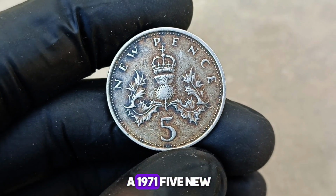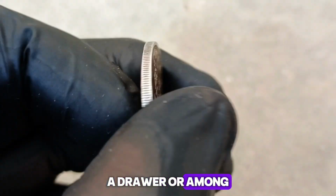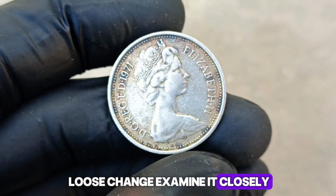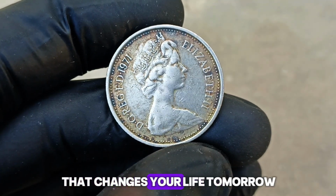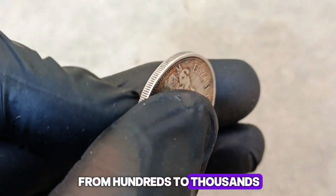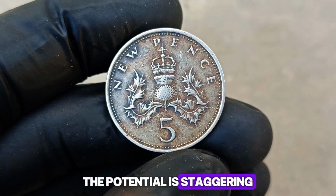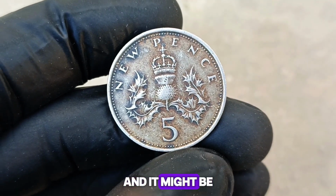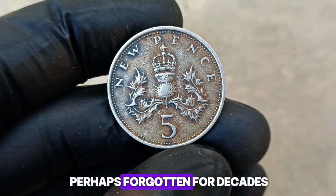So if you have a 1971 5 new pence sitting in a jar, a drawer, or among loose change, examine it closely. The coin you ignore today could be the treasure that changes your life tomorrow. And with values ranging from hundreds to thousands, and in the rarest cases, even millions of pounds, the potential is staggering, extraordinary wealth. And it might be waiting, perhaps in your collection, perhaps in your pocket, perhaps forgotten for decades.